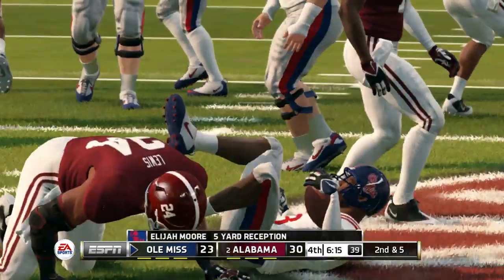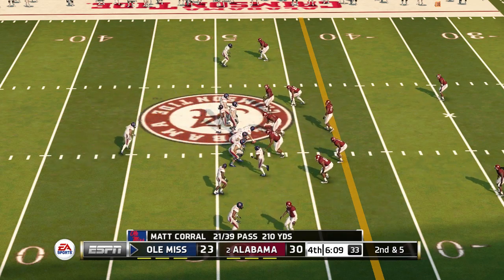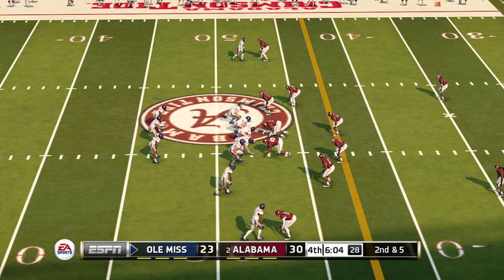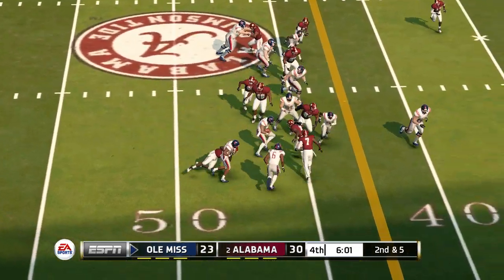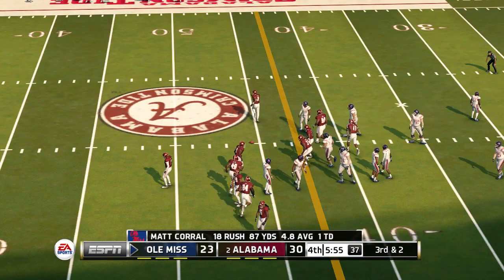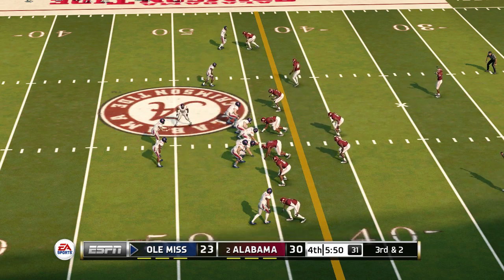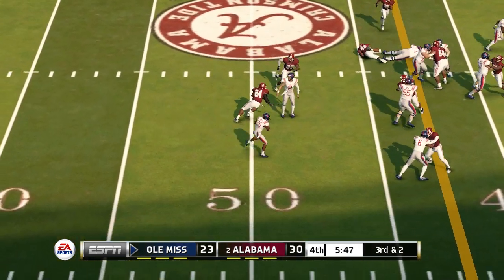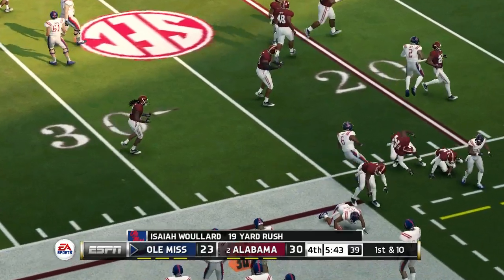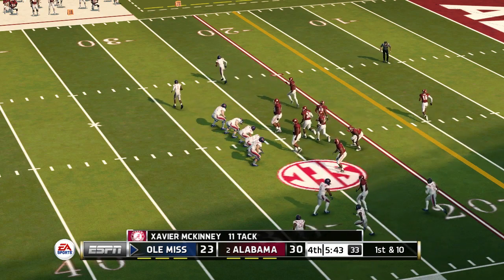And it's caught, and he's brought down quickly. He makes it to the 45-yard line. Becoming the 12th man, the crowd is always into it here. He's at the 30, knocked out of bounds at the 27. That makes it first and 10.